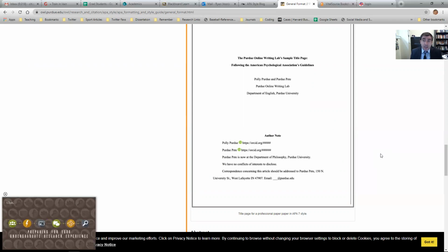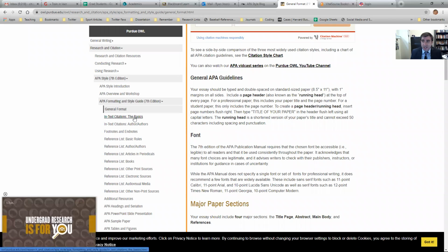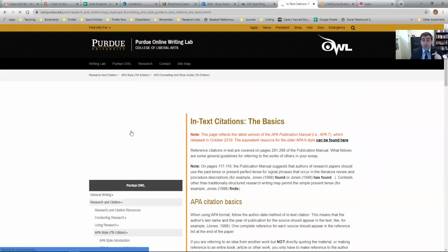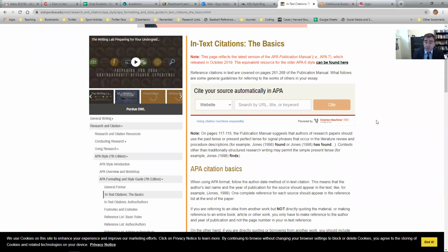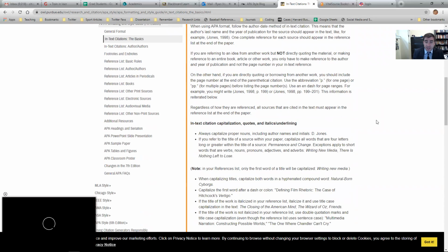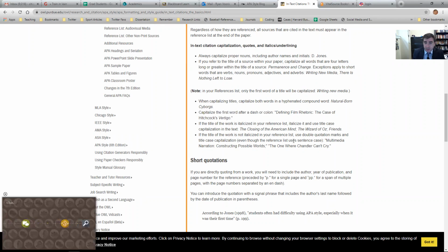The faculty member may just ask for APA citations, in which case I'm going here to in-text citations, and then I would also go to the references section at the end to find more about that. But again, you can use that online writing library from Purdue, the Purdue Owl, along with this book. Like I said, I go back and forth. If I'm on the computer and I have it open, I'll pull up the Purdue Owl to remind myself, oh, I only have to capitalize the first word after a dash or colon, right?